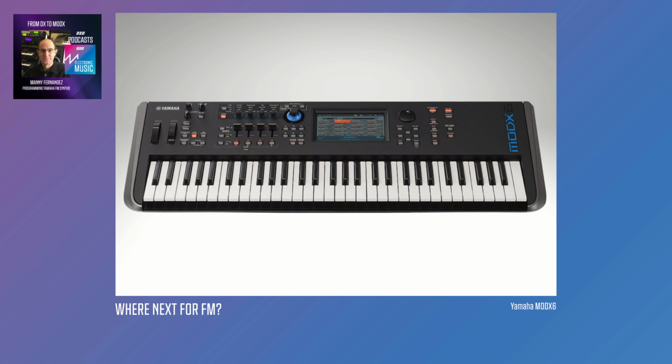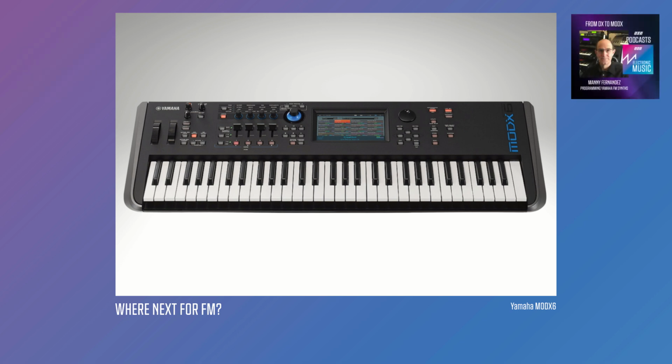So FM inhabits a really nice space for me, which is I can get so much of that core level of control without having to do that much work. Now, it's more work than an analog synth, but analog synths, subtractive synthesis or any of these other types of synthesis don't give you the timbre space they have in FM. So for me, it's always going to be around because, unbeknownst to many people, the techniques that it uses can sound like whatever the hell you want it to.